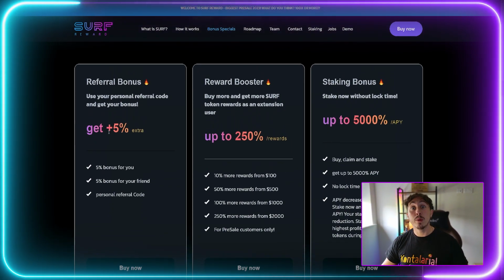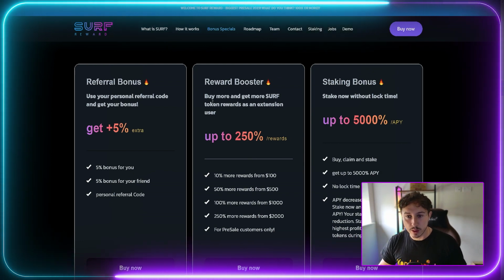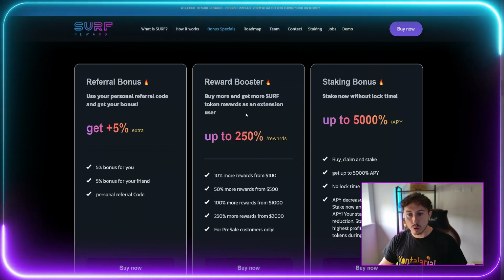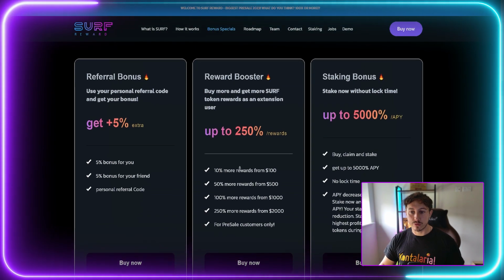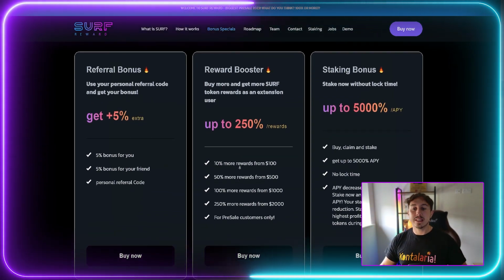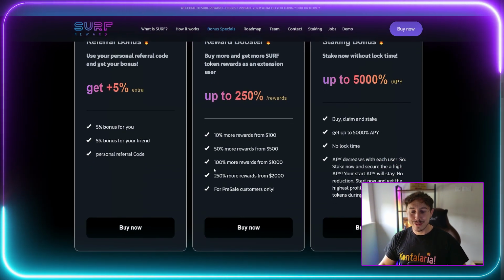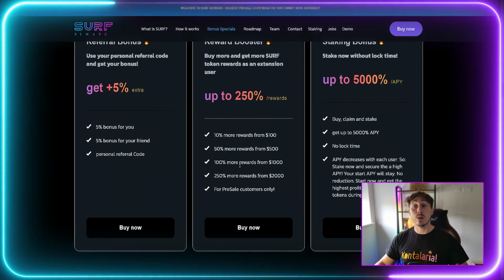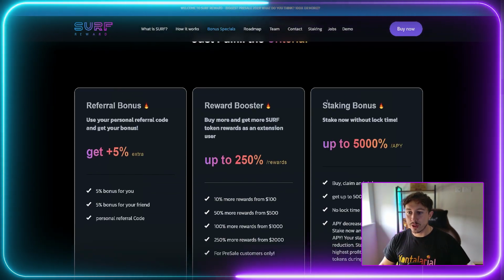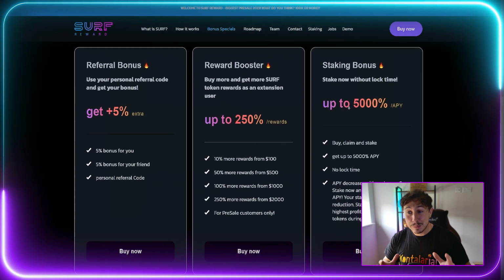Then a reward booster as well, up to 250% in overall reward. So buy more and get more Surf token rewards as an extension user. 10% more rewards from $100 acquisition, 50% more rewards from $500, and that whopping 250% for $2,000 onwards for pre-sale customers only. Then there is also the staking bonus. Stake now with lockout time, up to 5,000% APY.